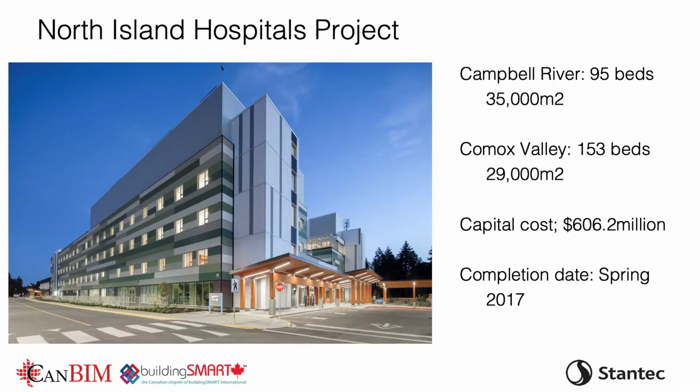So we'll get into our first project. This is the North Islands Hospital project. This was 2 facilities we built out in British Columbia on Vancouver Island. One in Campbell River, it was 35,000 square meters, 95 beds. One was a 153 bed, 29,000 square meter hospital, $600 million, and it was completed and occupied in the spring of 2017. This is a P3 pursuit, 2 hospitals in one project.